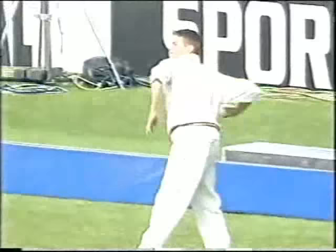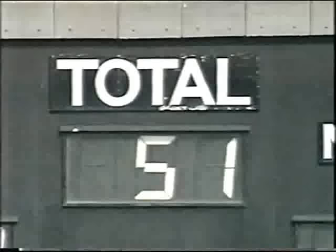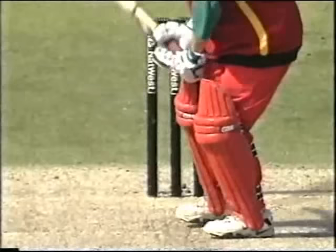This is a much better pitch than yesterday. The ball's coming through truly, and they can play shots like that. They've brought up the 50, Zimbabwe 51 for 1 after 11.1 overs. What a good shot to bring it up with.